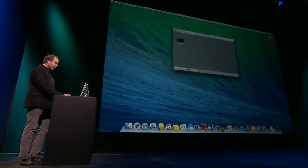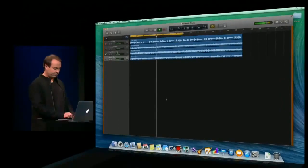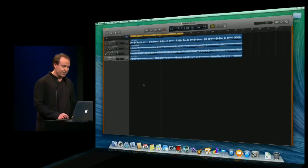So here we have a little song idea, and it's built around a guitar riff. Why don't we open it up from iCloud, and let's give it a listen. Okay, I think that has some promise. What would make it a lot more exciting is some killer drums. Now, there's a great feature in GarageBand called Drummer, and it gives you a virtual session player that will play along with your songs, but takes your direction. And it's really fun, really easy to use.